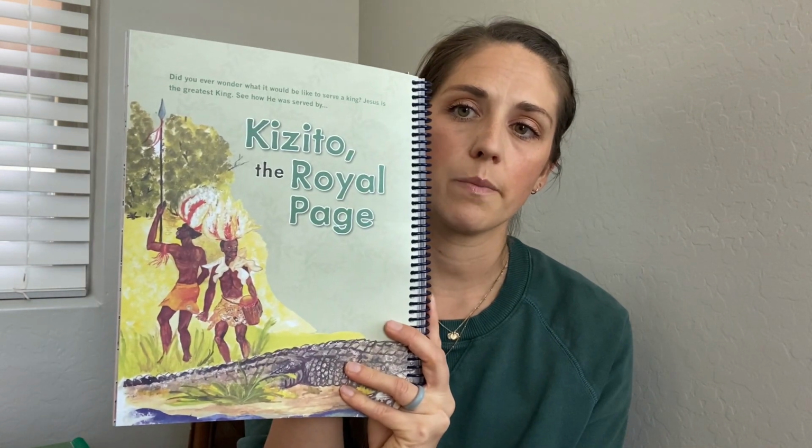So this has Kizito, the Royal Page, and he's from Uganda. And so they read the story, and then at the end of the story there is a reading checklist. So words to know. If they don't know the words, they can look it up in the dictionary, which we've been working on, our dictionary skills this year. And then it has reading comprehension questions for them to answer.